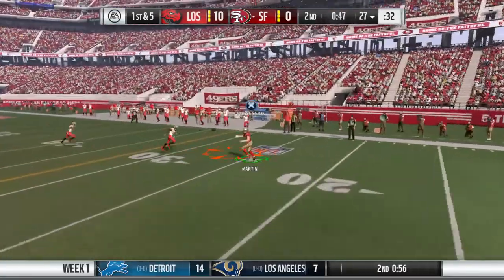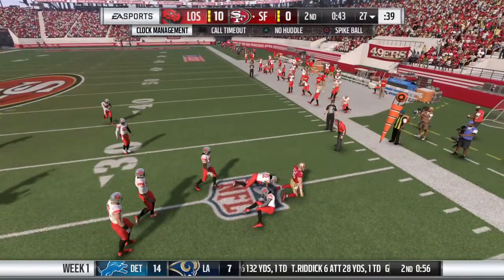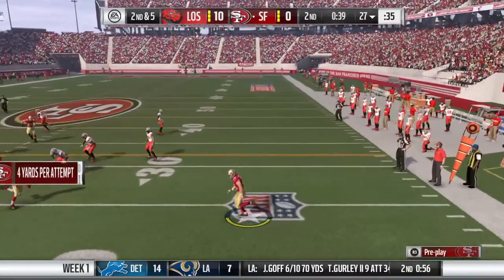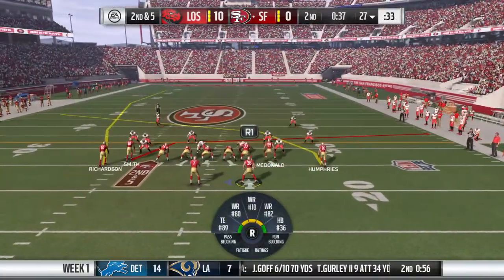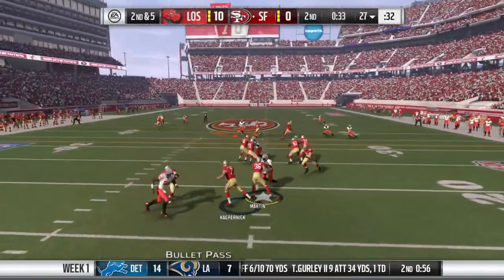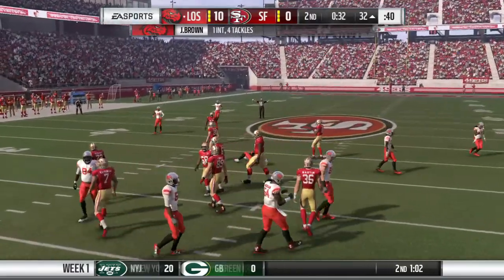Working from the gun, it's Kaepernick. He's going to find his running back. It's complete. Nothing on that one. It'll be second down. They're going to hurry back to the line now. Kaepernick to throw on second down. And he fires one that's intercepted. A great read, and it's picked off.